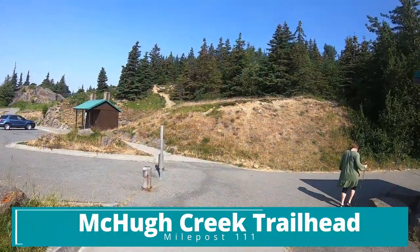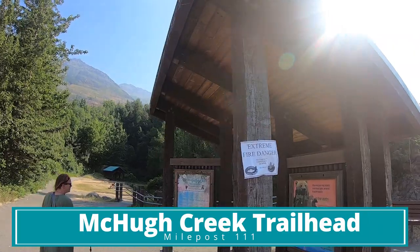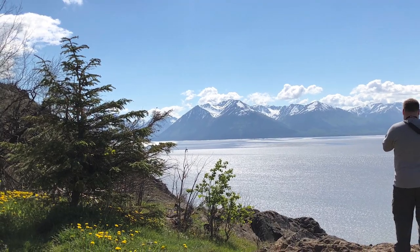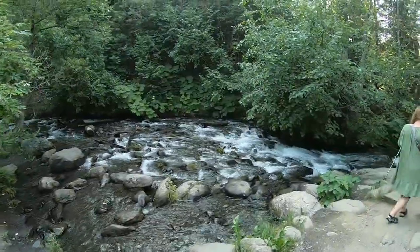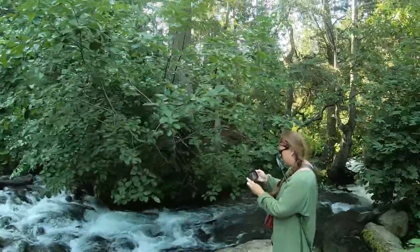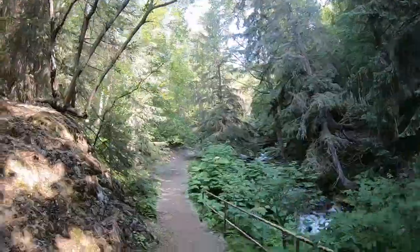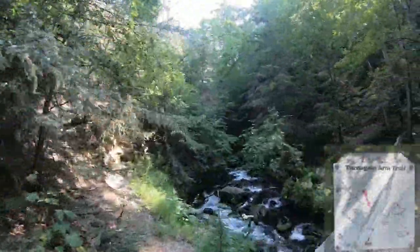Along the Seward Highway, we love stopping at the McHugh Creek Trailhead. It's located at milepost 111. There is a $5 parking fee, but it's a beautiful place to stop. You can look out over Turnagain Arm at the mountains on the other side, see McHugh Creek, sit and relax to the sounds of a nearby waterfall, have a picnic, or take a hike. There are a few different hikes accessible from here: McHugh Creek Trail and Turnagain Arm Trail.